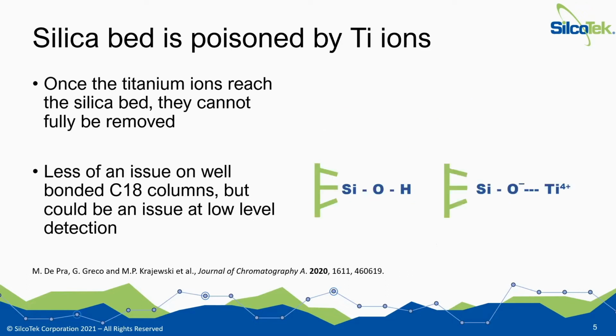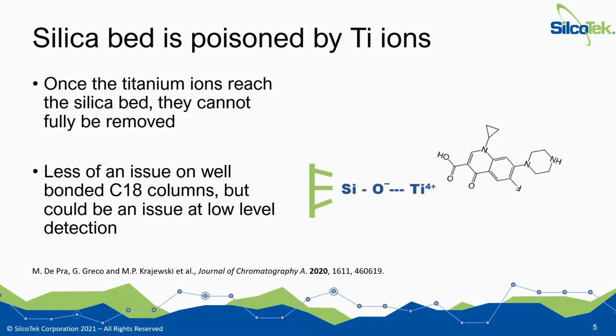What they found was happening was the titanium from those sources upstream was flowing through their system, hitting the silica bed in the HPLC column, seeing any of these active silanol sites and bonding directly to those silanol sites. So as the titanium is on those silanol sites and that ciprofloxacin came flowing through, that metal chelating area was interacting with the titanium, causing the peak tailing. They said once the titanium was there, it was really hard, if not impossible, to remove. And one thing that they did mention was this was less of an issue with well-bonded C18 columns, but could still be an issue if you're looking for low-level detection.